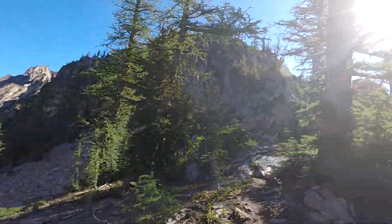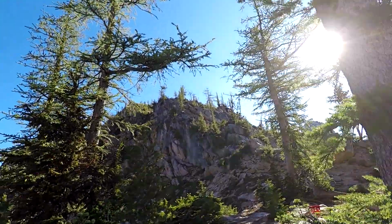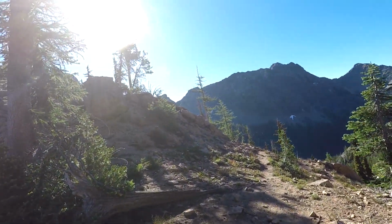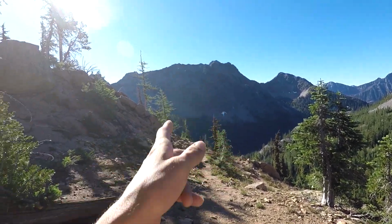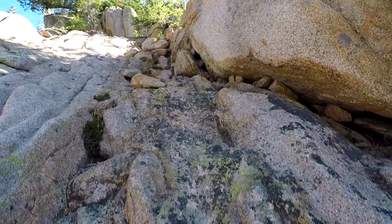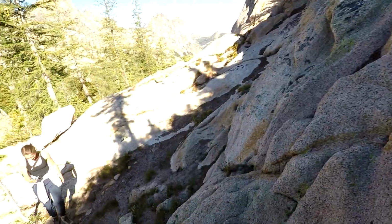Yeah? Top of that? Well, sure, why not? Yeah, this is what the trail says. Let's do it. Don't operate motor vehicles. Yeah. Be hard pressed to make it up here on the dirt bike. You know, little trail going around there. Yeah, we're in the wilderness area now. Just kind of going up the hill.